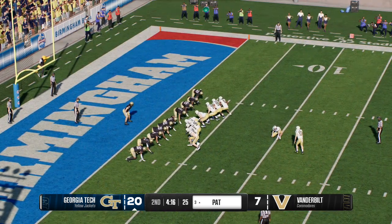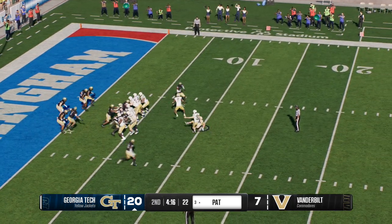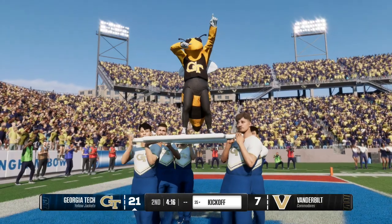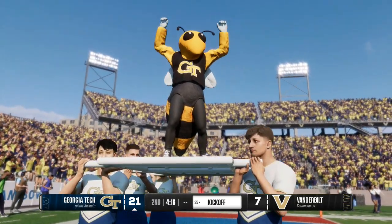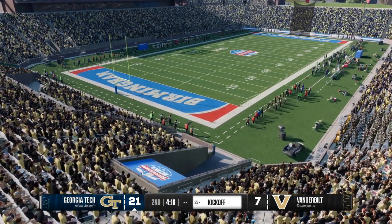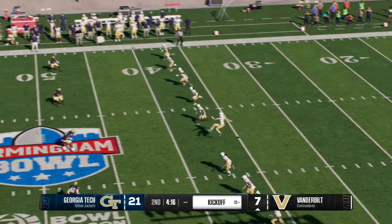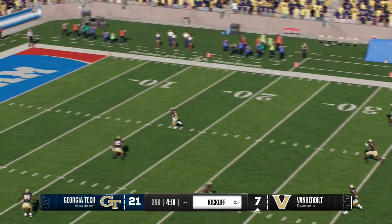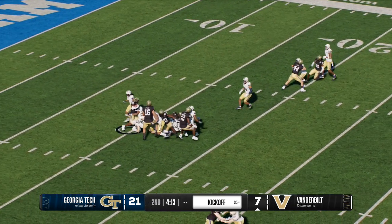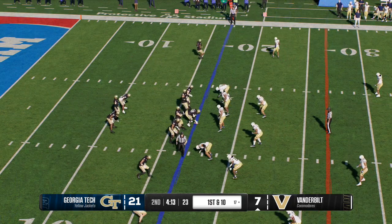Lining up to tack one more onto that lead. And the extra point pushes the lead to 14. So the touchdown drive goes 63 yards. And they capped it off with a 1-yard plunge. About to kick it away after scoring the touchdown. And he's going to try to return this one. Stopped at the 17, and he's probably second-guessing that return.